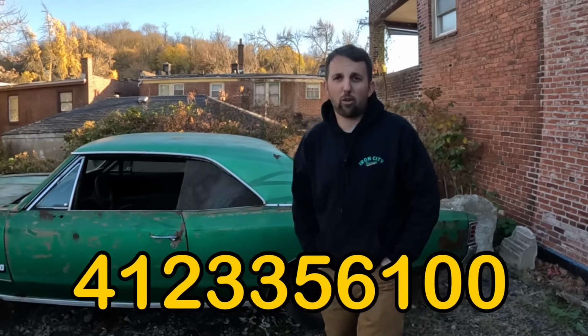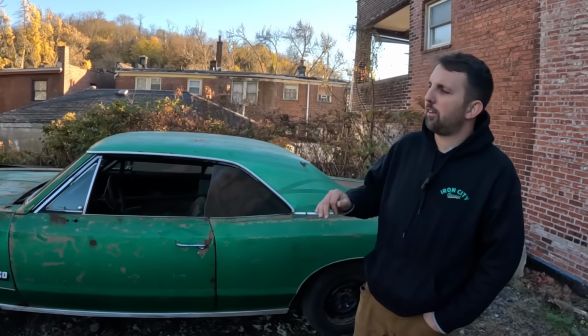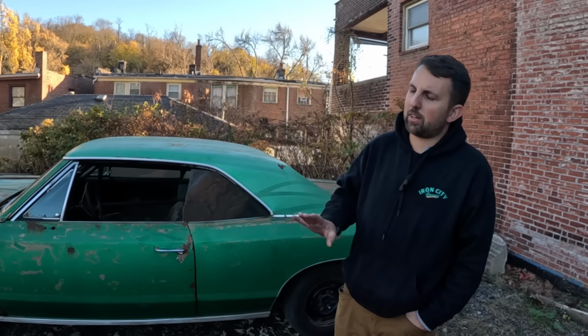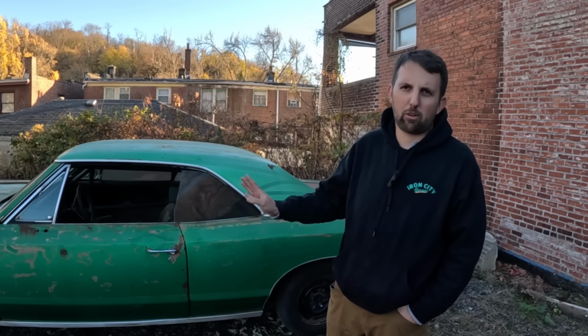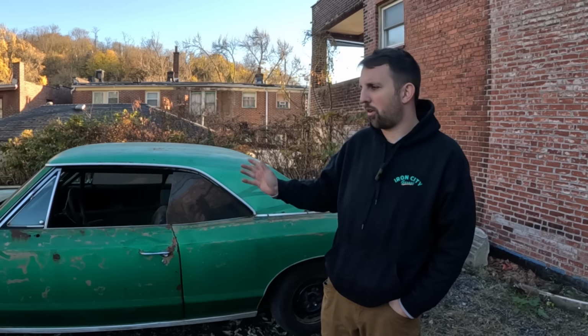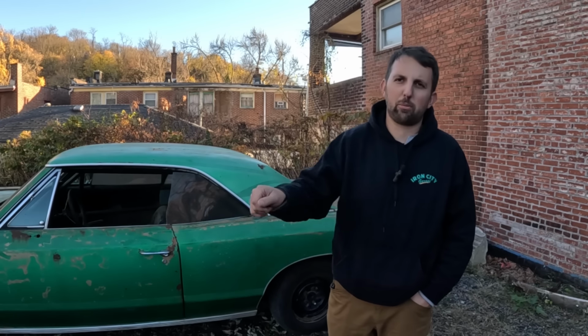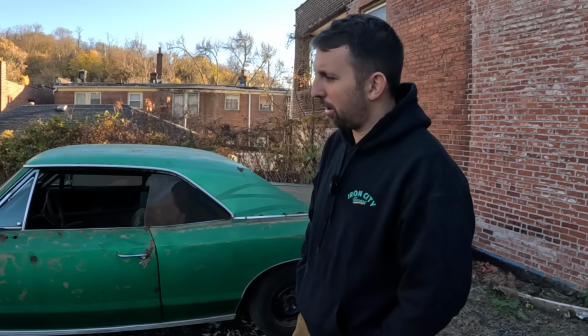Anyways, if you're interested in the car, 412-335-6100. It'll be here. If you want the car and you're worried about committing because there is no title, it's just a $1,000 deposit. Once I get the title in hand, you have to pay for the rest of the car. If the judge comes back and says, I ain't giving you no damn title for that car, you get your money back. That's never happened. I don't think it's going to happen. But yeah, just a $1,000 deposit to lock it up if you want it.